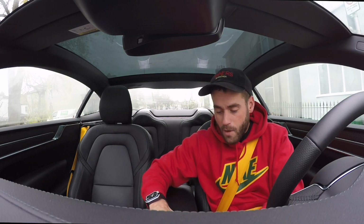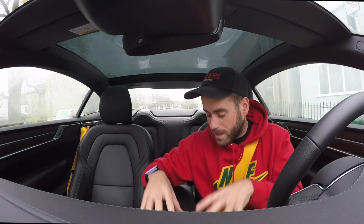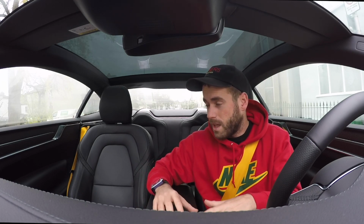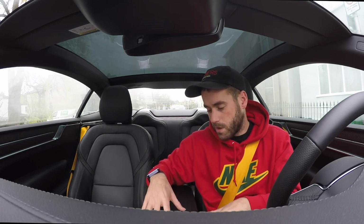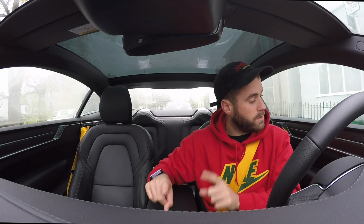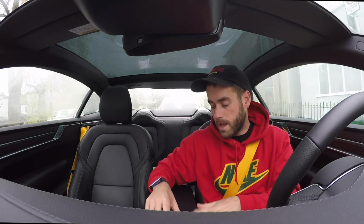And I also don't like this piano black finish here around the gear stick and around the start-stop and the drive mode. I don't like piano black polished finishing. In fact, it does annoy me. It picks up fingerprints, it picks up swirls. All in all, I don't like that, and I don't think that's befitting to this car. I don't think it belongs here. I think it needs a nicer finish. I'm not sure if you can option that differently.